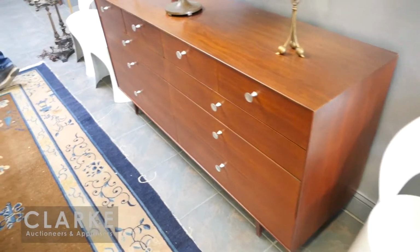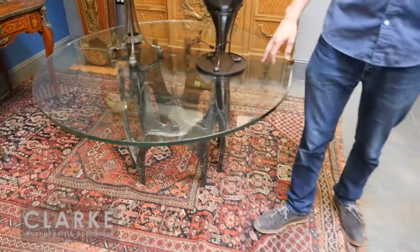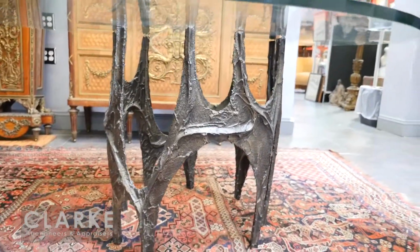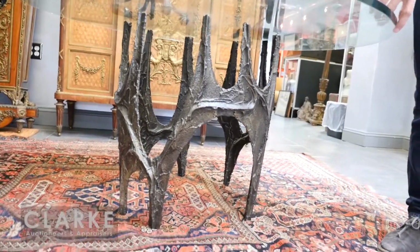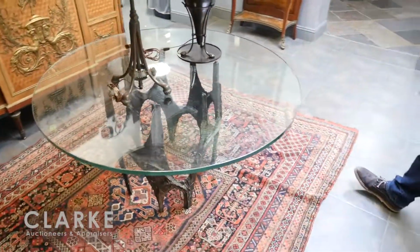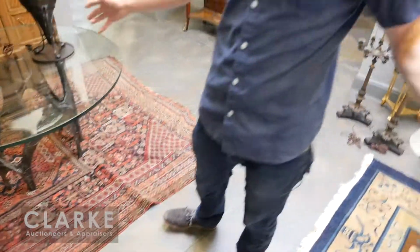And last but not least, the estate with the other Paul Evans pieces also had this rare and signed Paul Evans piece. Very beautiful, brutalist style, unusual size. As a center table, has a nice thick glass top. In near original condition. I could not find any issues with it, and again, this is good to go. Very nice piece of Paul Evans. I expect good things from this and all the rest of the Mid-Century.